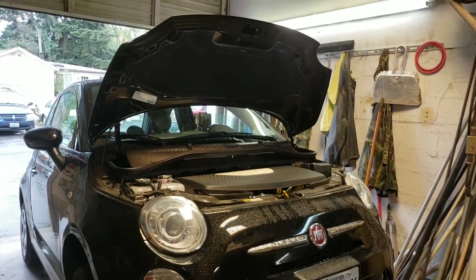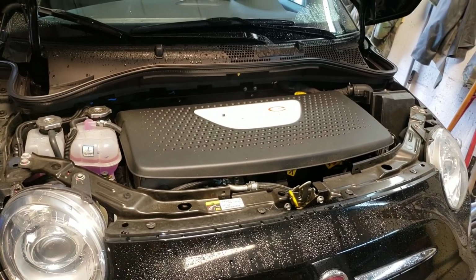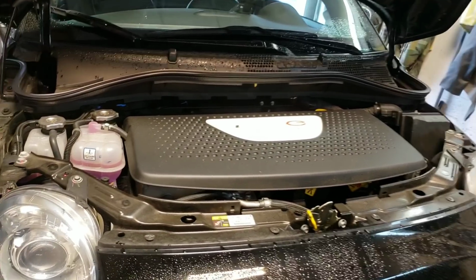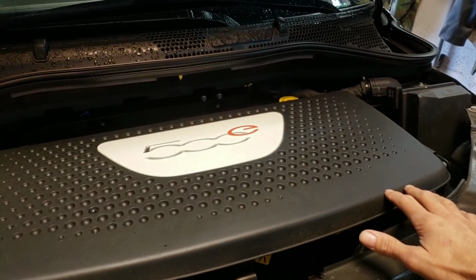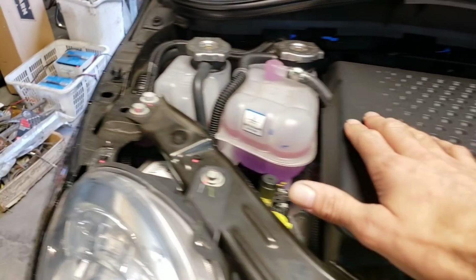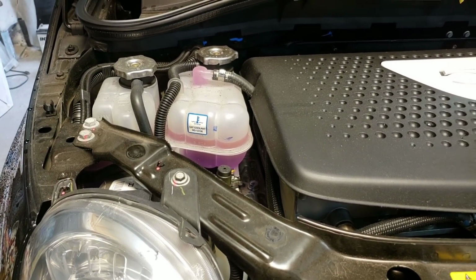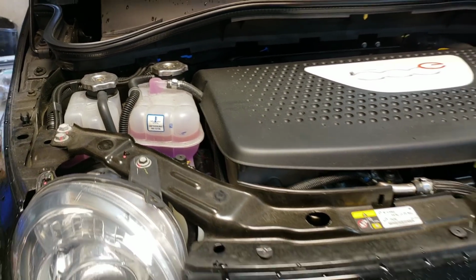So I've got the hood open here, and when you look down in the engine compartment, you really can't see much. You see a big plastic cover, you see the Fiat E insignia, and you see some coolant tanks. And you may wonder, well, how does this work? How does an electric car work?